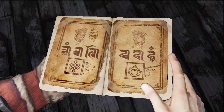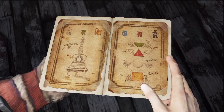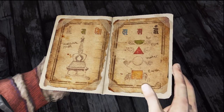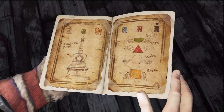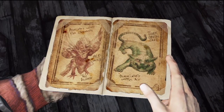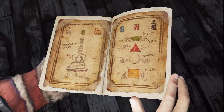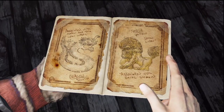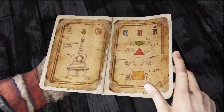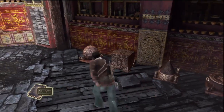Different shapes I saw. Alright, each of these creatures seems to be associated with a color. Okay, this looks fairly easy. So the lion is the square, the weird, what is that? Tiger is green. The birdie thingy is red and the dragon is white, okay. So let's get the lion first, maybe.